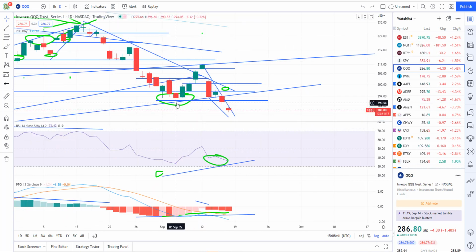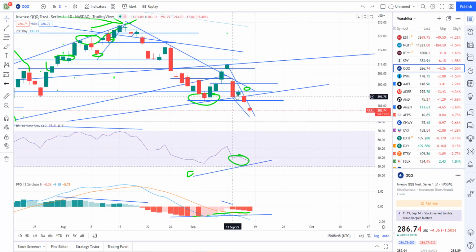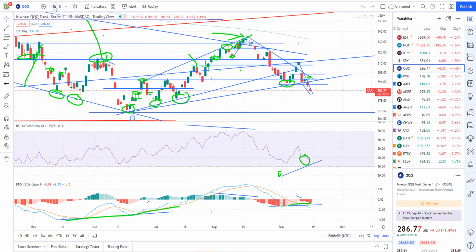As I zoom in, there's another reaction. Got a bounce off that reaction, so that's a valid reaction. And then we had a 1 or 2 day pause right there, got another reaction, and then we broke. Okay, so on the daily chart, this trend line has been broken. And that's it. It's a break of trend.